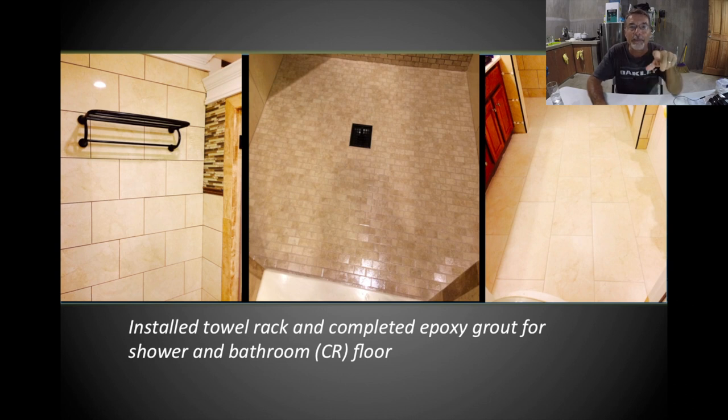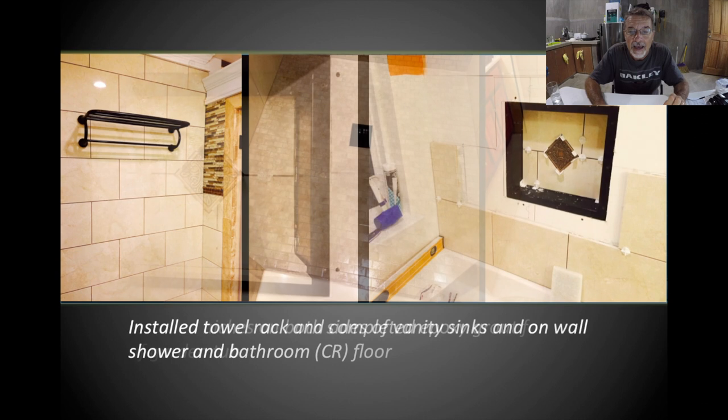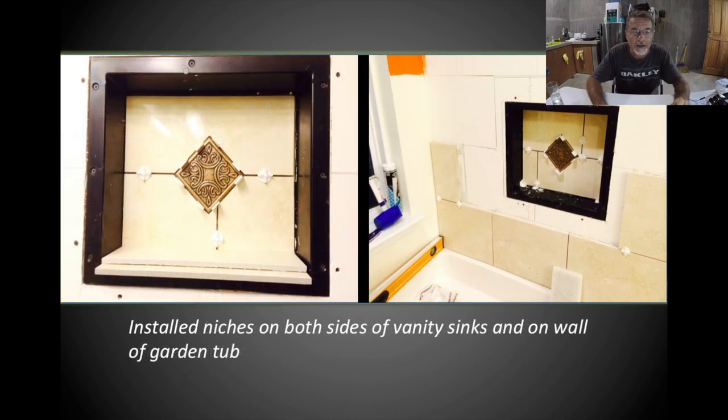Oh, and I didn't mention it earlier, but my floor drain, I like square. I don't like the round floor drain, so I installed a square floor drain inside there. And you see to the right with all the grout down, and I used epoxy grout, and we'll talk about epoxy grout here in a minute. And here are the additional niches. I put niches on both sides of the vanities, so both sinks have niches, and also on the back where your head would be inside the garden tub.